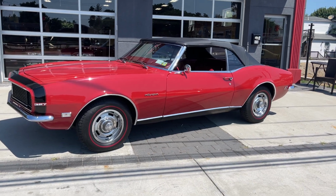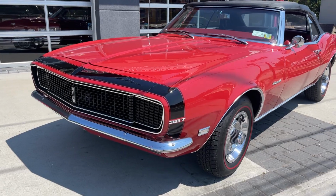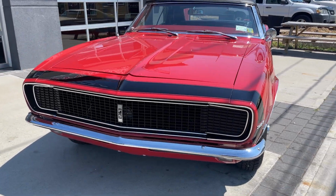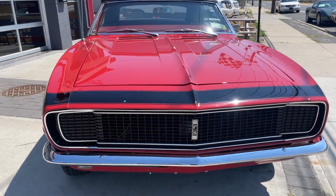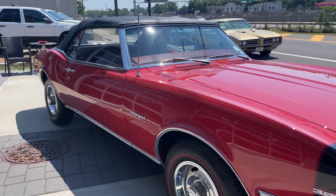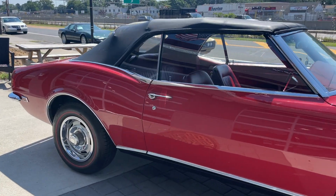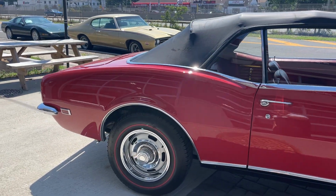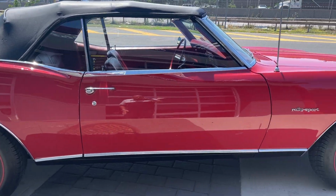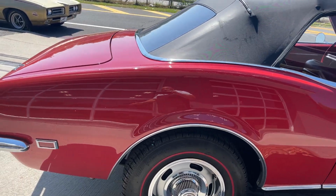All right, you won't hear me say this very often. Once in a blue moon, a car comes around. This is a '68 Camaro Rally Sport. So it's an RS, matching numbers, all original drivetrain. When I tell you one of the nicest ones I've seen, I mean it. It's absolutely showroom condition. The body, the paint, the body lines, it just doesn't get better.